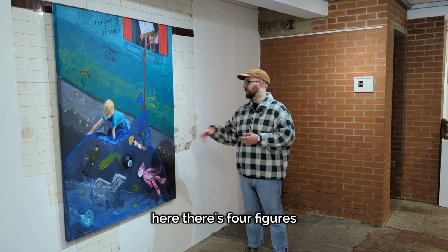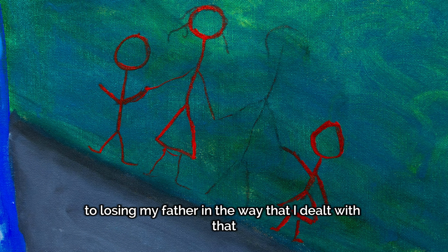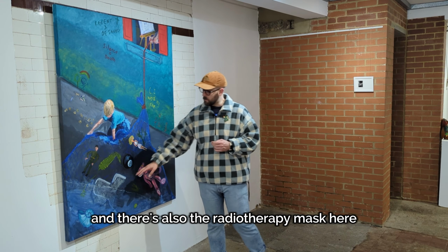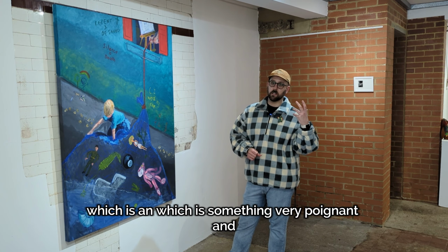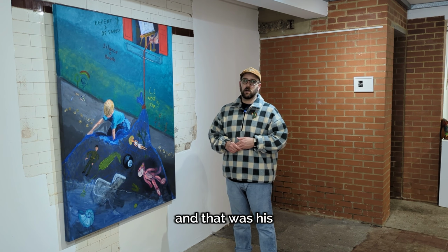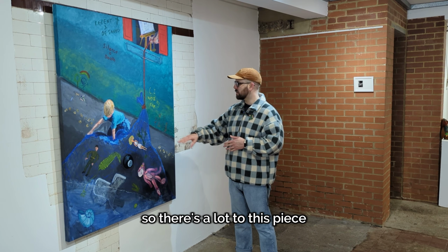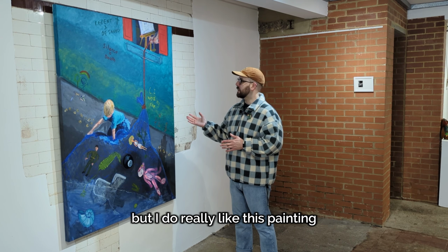Here there's four figures, and one of them is slightly erased, and that's a nod to losing my father and the way that I dealt with that, of him being ill when I was younger. And there's also the radiotherapy mask here, which was something very poignant and something that I remember very well. And that was his regular trips to hospital for his radiotherapy when he had cancer. So there's lots of bits and pieces. I'm not going to go through all of them here, but I do really like this painting.